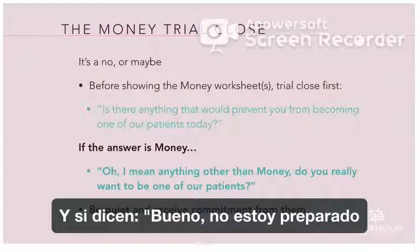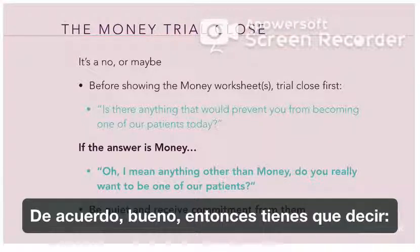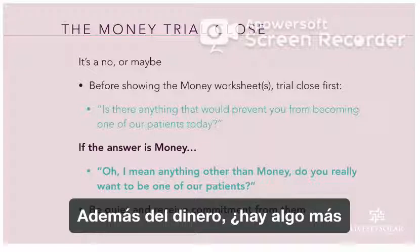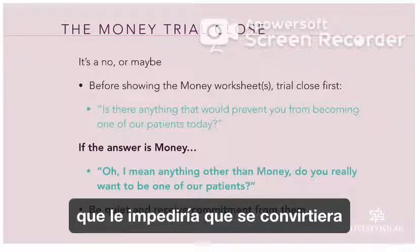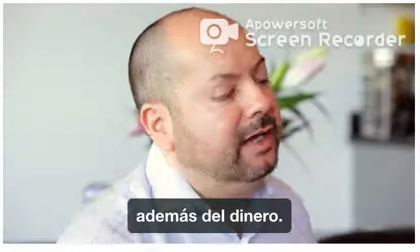And if they say, well, I'm not ready because I need to know how much money it is, okay. Well, then you have to say, okay, I understand that completely. Apart from the money, is there anything else that would prevent you from becoming one of our patients today? Okay? Now, that focuses the patient on other issues outside of the money.